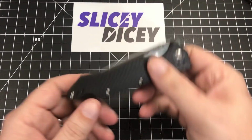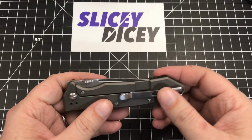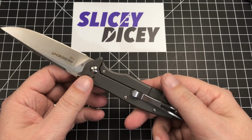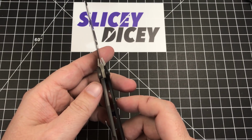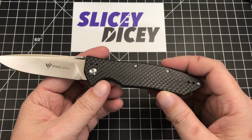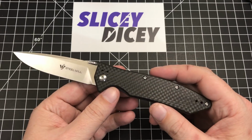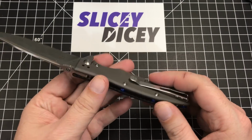Same for this. Just got this. I haven't actually put out the review of this yet. I've done the review, it's in the tank, but haven't put it out yet. This is the Steel Will Resonant, the carbon fiber titanium frame lock version. If you look back, you can see I reviewed the aluminum liner lock version of this, and I really liked it. I talked to Steel Will and asked if they could send me one of these to review, and they did. This has also been something I really like, and I've been having in my pocket a lot since I got it. But again, I've only had this for several days, and I really do like this design.